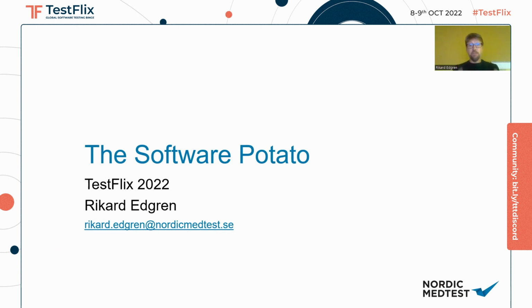I enjoy the combination of understanding the whole picture and digging into details, and also the dynamics between the technical side of computers and the humanistic side of people creating software for people. And I know that good testing is needed. Today, I want to share a model I've used for some years, and I hope it can be interesting for you.